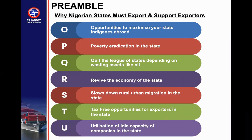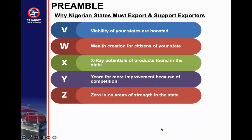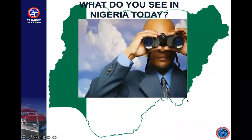And I've spoken about this a lot, about the fact that there is need for a very serious synergy between Nigerians at home and abroad. It's a sort of poverty eradication in the state. It can help the state to quit the lead of depending on wasting assets like oil, help to revive the economy of the state, and slow down rural and urban migration. It's a tax opportunity for exporters in the state. Utilization of idle capacity. It can help to boost the viability of this state. Wealth creation opportunity for the citizens of the state. It can be said to yearn for more improvement because of competition, and more importantly, zeroing in on its area of strength. What do you see in Osun State?